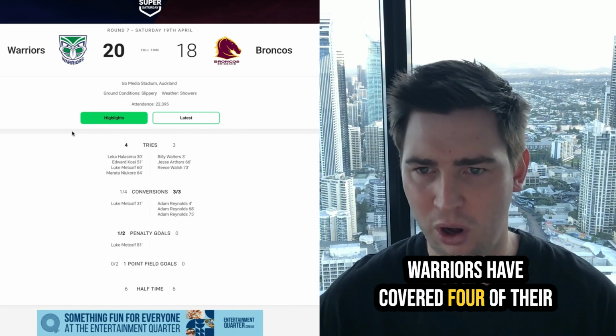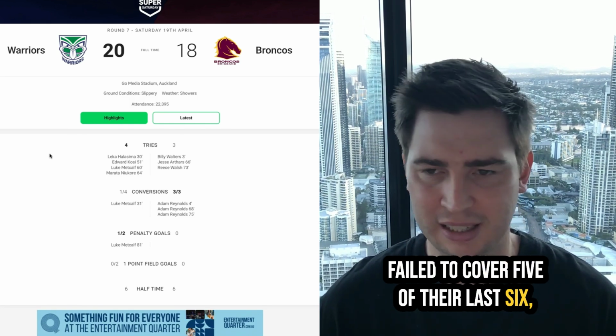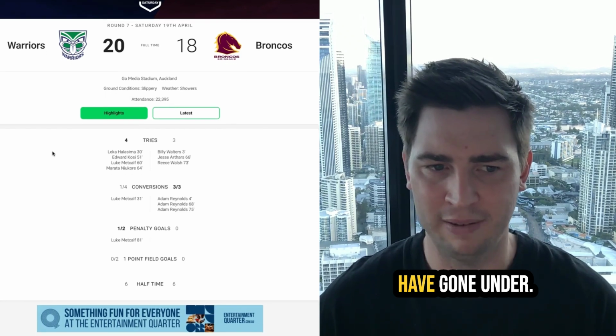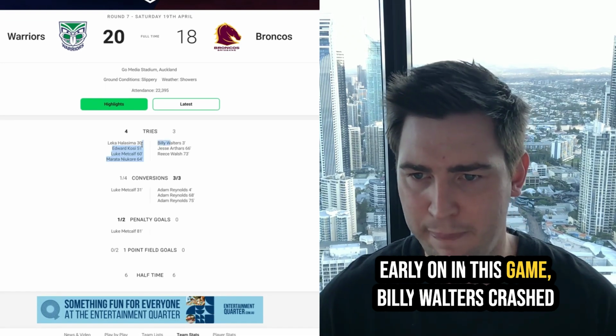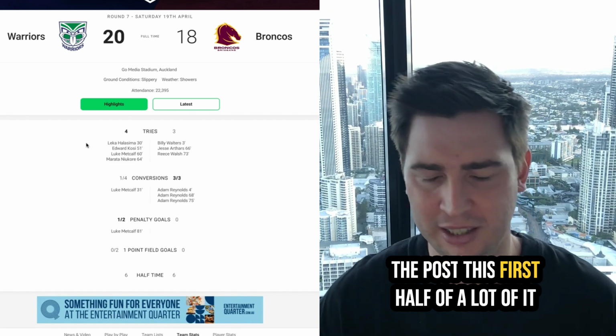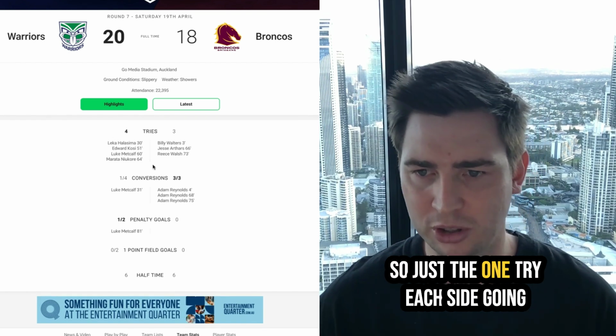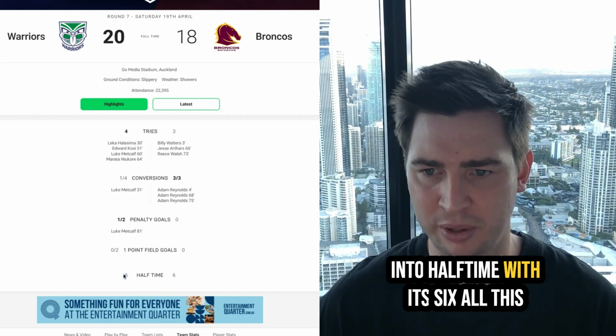Warriors have covered 4 of their last 5 games, and the Broncos have failed to cover 5 of their last 6, and 4 of their last 5 games have gone under. Early on in this game, Billy Walters crashed over from dummy half right next to the post. This first half, a lot of it was played in pretty poor conditions. So just the 1 try each side going into halftime with a 6-all.